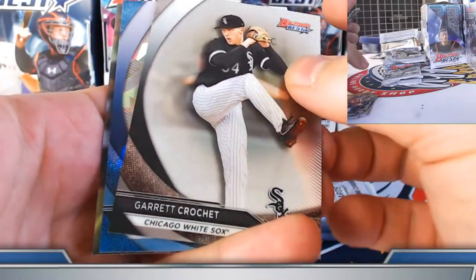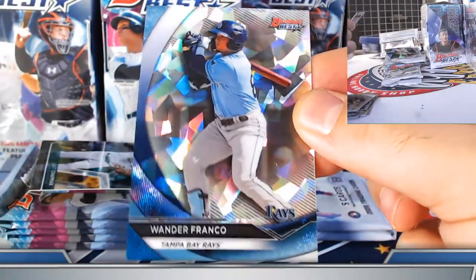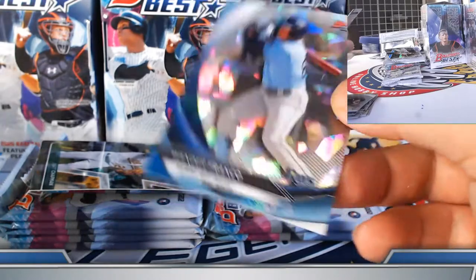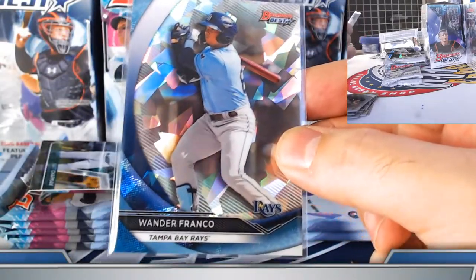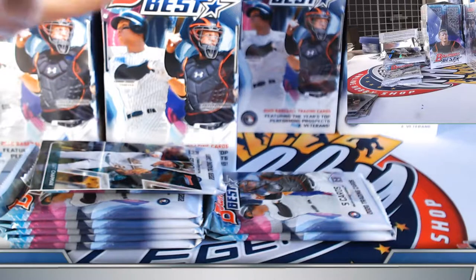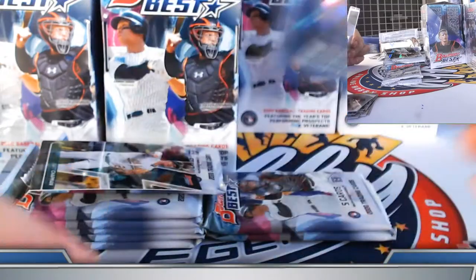Atomic. Oh, Kenny! Three Wanders. Three Wander Atomics in the last, what, 10 boxes? Well, that's tough to do. I mean, based on the odds, that should take somewhere in the vicinity of 36 cases to hit three of them like that. Well, throw those numbers out the window. But yeah, instead of 36 cases, about three within about a case and a half there. That'll do. Those are the kind of odds we're looking for.